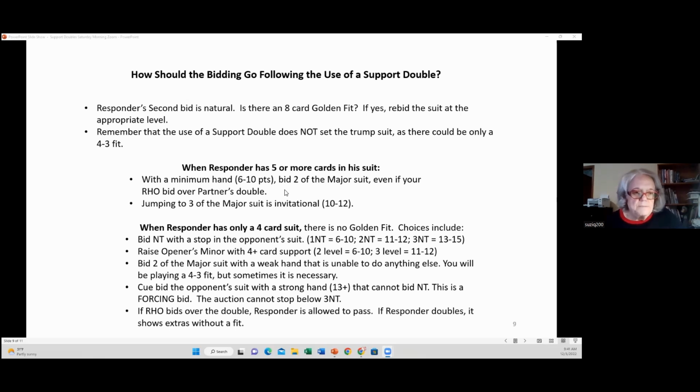If he didn't bid over your partner's double, remember, you've got to bid something. You don't want to leave that double in of that very low-level contract that the opener's right-hand opponent bid. We don't want the contract to be 1 spade double. If your partner used a support double, you've still got to bid something. Don't forget. You have to bid. You may think, oh, good, we've got an 8 card fit. Great, I can pass. Don't pass. You have to bid it.